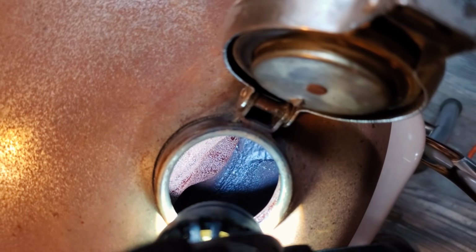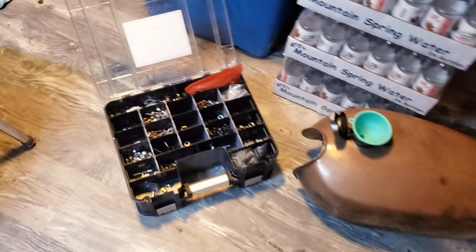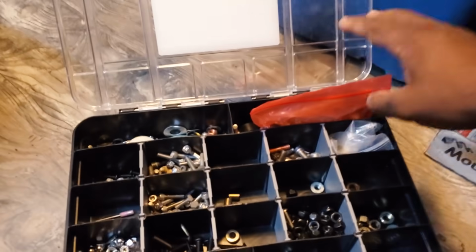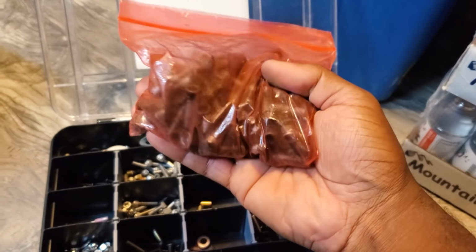Sure, it would be quicker, but I wasn't in a rush, so instead I just used the vinegar and bolts method. The reason for that is, on top of not wanting to deal with the safety and disposal hazards of acid, I knew it was going to be a while before the bike was running.